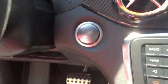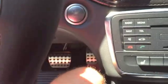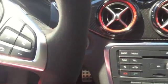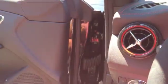This has, as you will see, the keyless entry, which I just absolutely love. To start, you need your foot on the brake. How good does that sound?